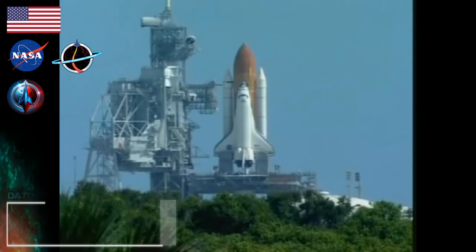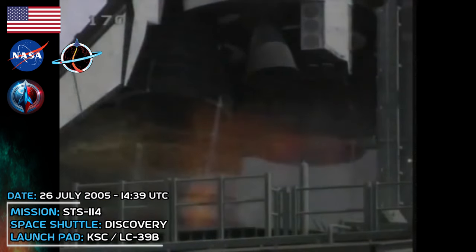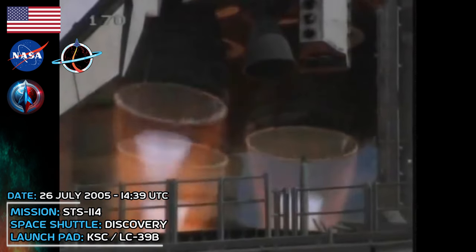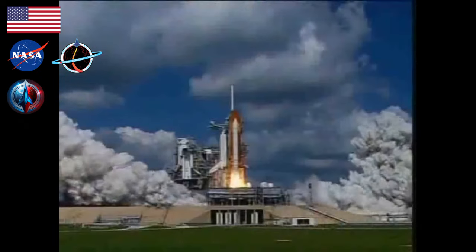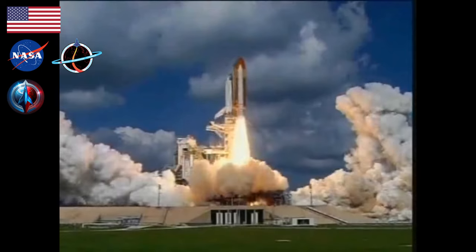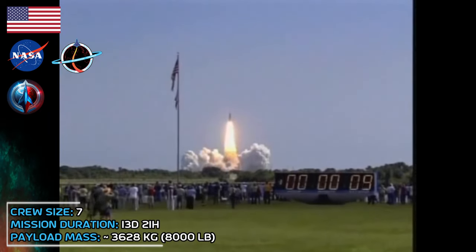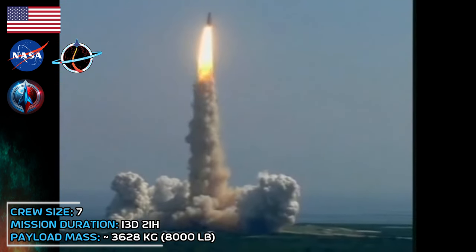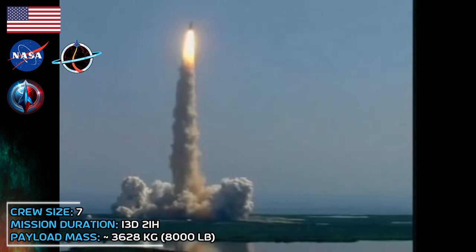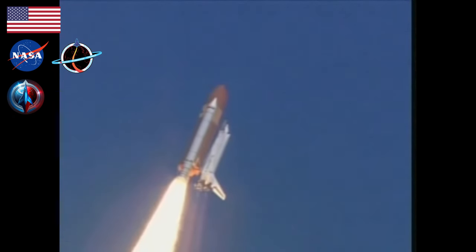Go at throttle up. Main engine start, T-minus 10 seconds, go for main engine start, 7, 6, 5, three engines up and burning. 3, 2, 1, and liftoff of Space Shuttle Discovery, beginning America's new journey to the Moon, Mars, and beyond. And the vehicle has cleared the tower. Houston's now controlling. Commander Arlene Collins confirming Discovery's rolling onto a course for rendezvous with the International Space Station.